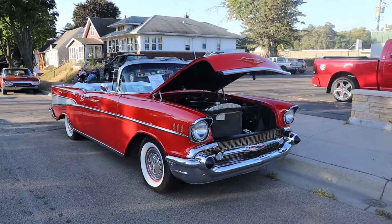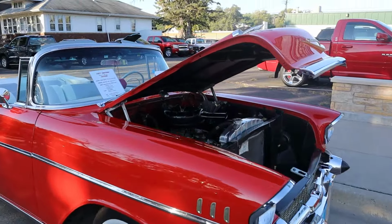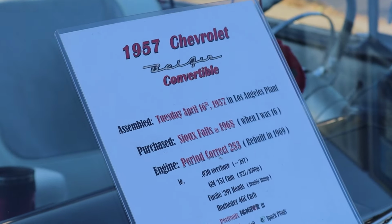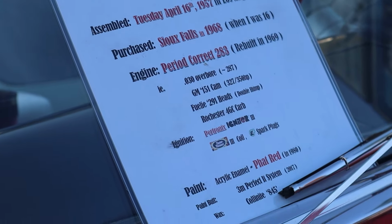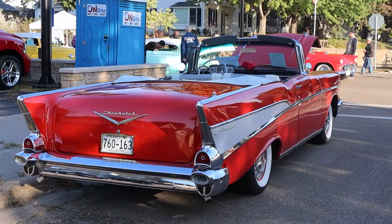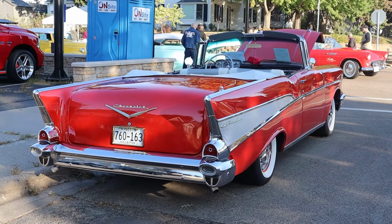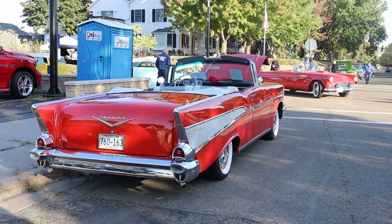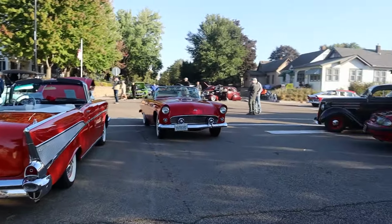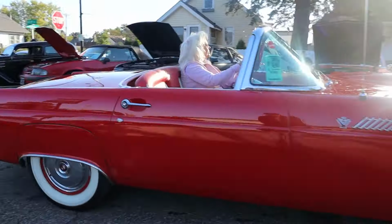Another beautiful 57 here. Nice convertible. Let's see what we got here. Little info on her. I always like when owners do that. Looks nice sitting there, doesn't it? Nice Thunderbird coming by here. 55 Thunderbird. Look at that. 55 convertible.